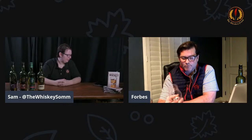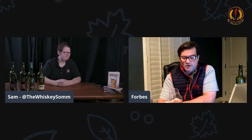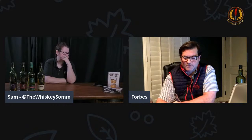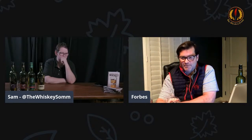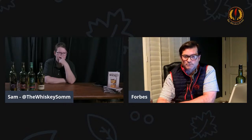A McMullin 12, great product without question. But it's $30 to $40 more on the shelf than this, and it doesn't have the same ABV. So when you go dollar for dollar against it, this is a clear winner in my opinion. And luckily it's not just myself, we got the backup: the San Francisco World Spirits Competition, and all sorts of different awards and accolades and write-ups on this 12. It really is something special.